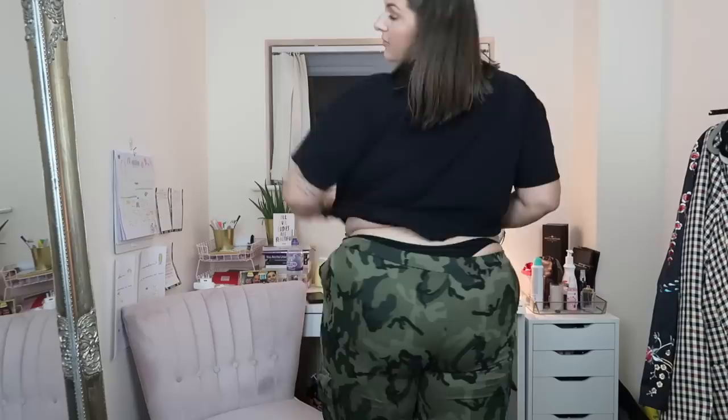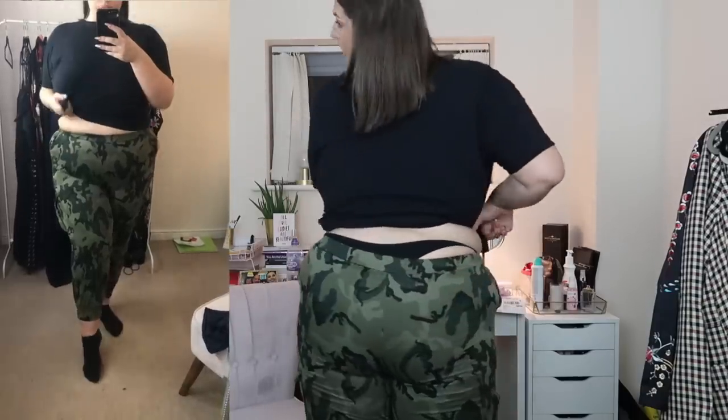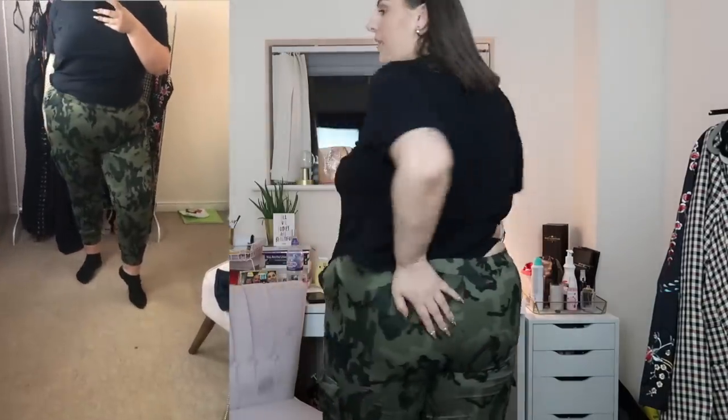These are so tight, they only come up to here. My joggers need to be hitting me where my top is. I like my joggers to hit me here, like high waist, keep it all in. I don't want to be sat down and my bum crack is showing, do you know what I mean? You can see my thong is hanging out. My knickers are hanging out of these pants because they're not high-waisted enough.